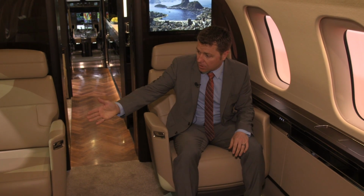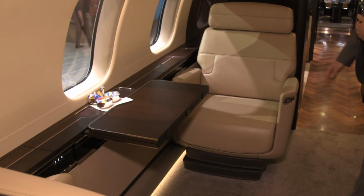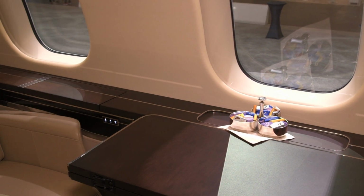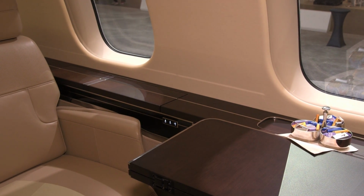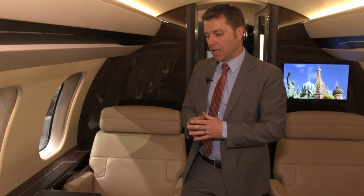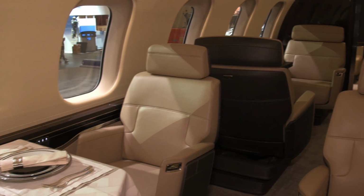Our pull-out tables come out from the side instead of the top, so you can see that actually all of this real estate on the top here is never interrupted by the mechanism of the table opening and closing, so you can always have your phones and watches and glasses and anything else here, and it's not going to be interrupted. So again, the attention to detail is where we think we're setting our interior apart in making this an unparalleled experience in business aviation.